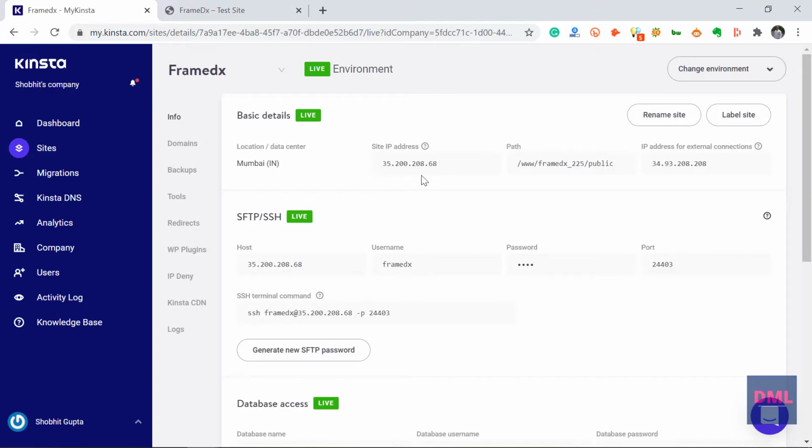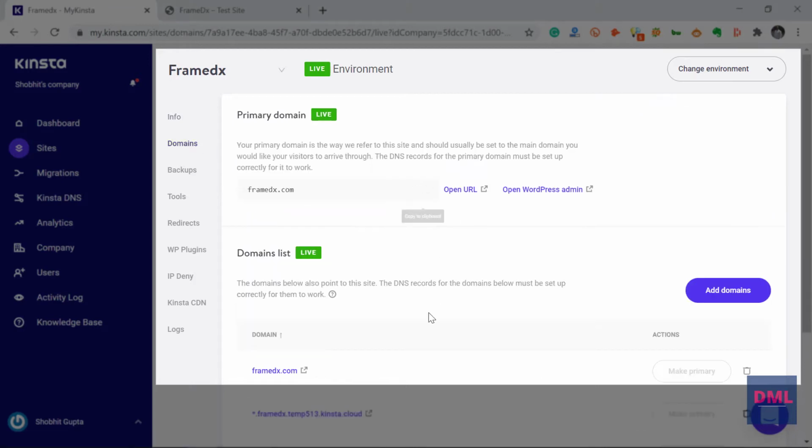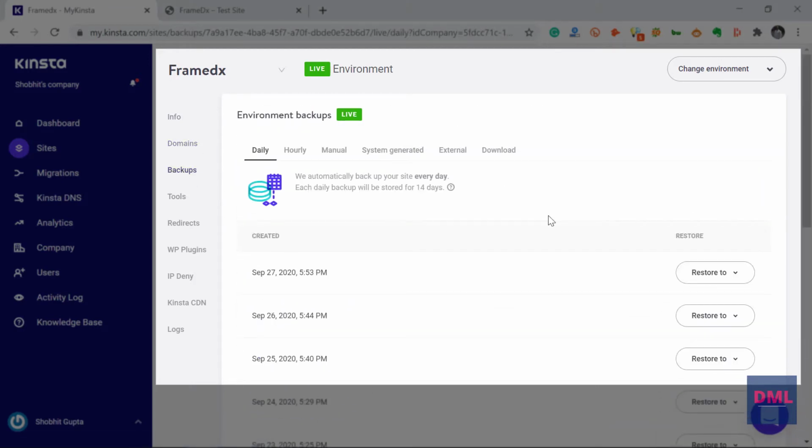So there are different sections. For example, there's a basic info section that shows my website details. I've chosen the data center as Mumbai, but you can choose a data center from the list of 24 locations throughout the USA, Europe, Asia Pacific, and South America. Then in the domain section, there are the domains that I have created. On the backups, Kinsta gives you an option for daily, hourly, or manual backups.